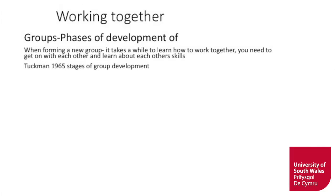So Tuckman in 1965 developed the stages of group development, which are forming, storming, norming and performing. Having an understanding of what happens when a new group of people come together will help you. If you're clear about this process, maybe when your group's struggling, you actually know what stage of this group work or team development process you're at.